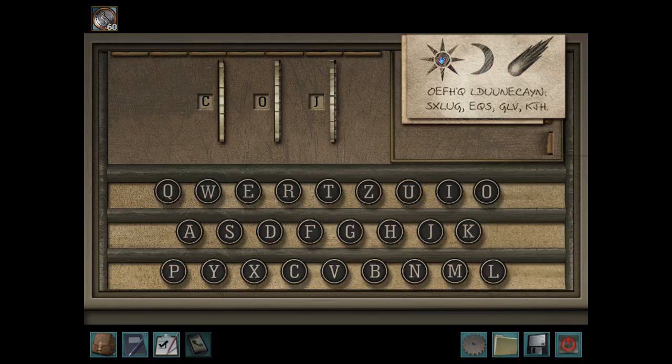So if we look at the German words for these pictures, sun is like son, but it starts with an S. Moon does start with an M. It's like mooned or something. Come on, where's an S? There we go. Okay, M for moon. There we go. And then comet actually starts with a K. It looks like it's pronounced comet, but it starts with a K. Okay, so then we just type in the message.